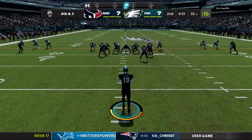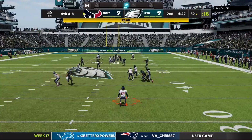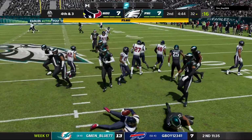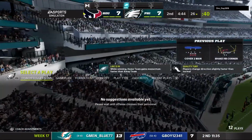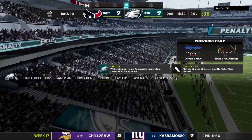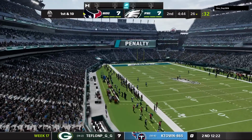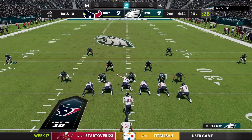On 4th down, J.K. Scott ready to punt it away. He punted 3 times in the loss last week as he sends this one away. So this will be accepted as it moves the offense backwards. So the special teams penalty cost some yardage there as they come out on 1st and 10.